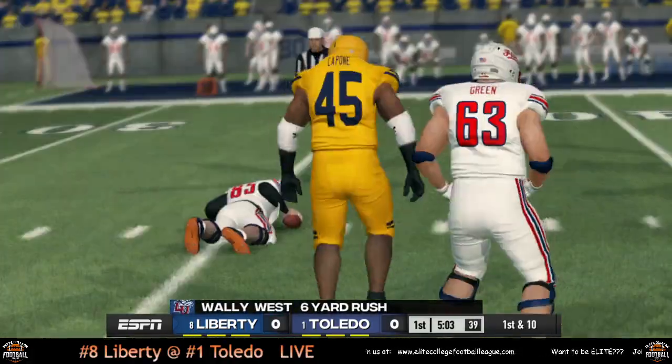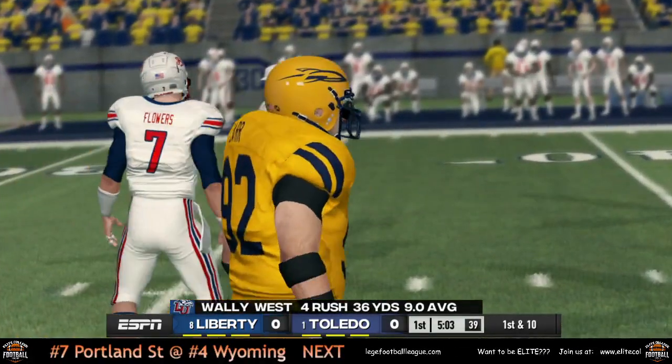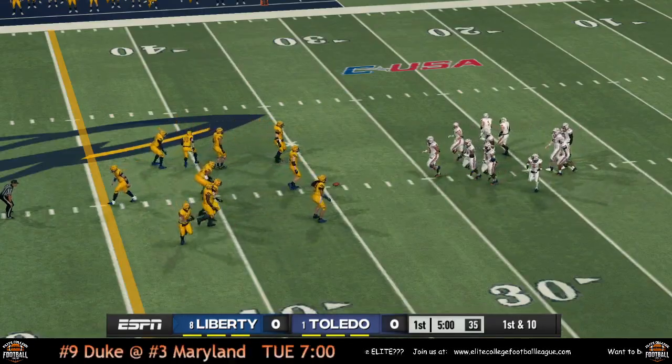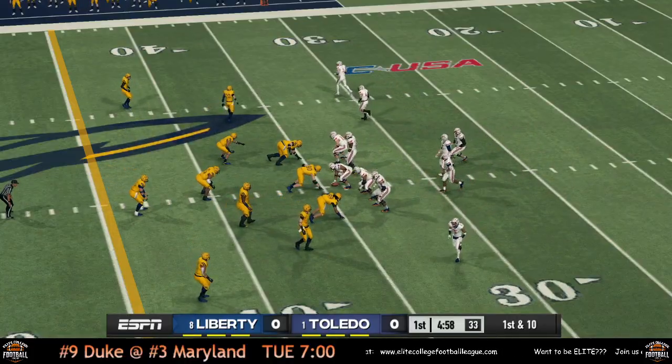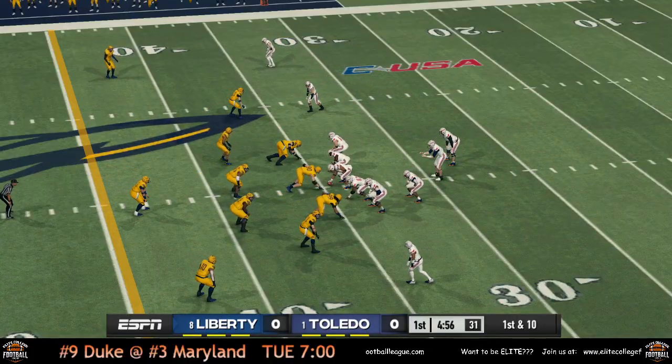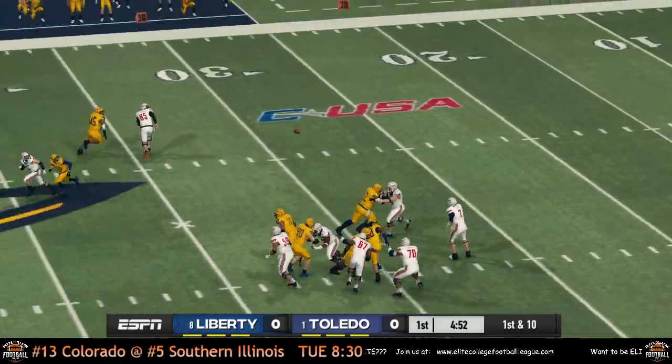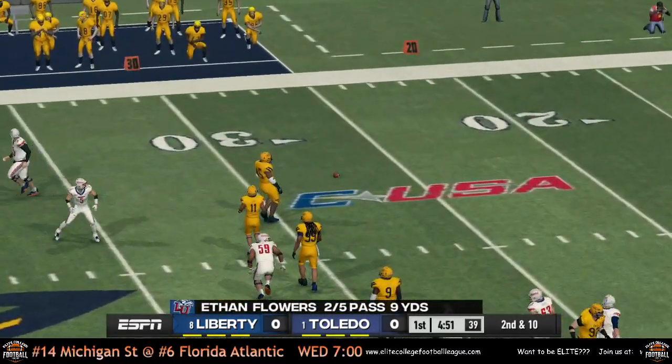Nice run up the middle. From their own 34-yard line, it's first down. Throws to the tailback, incomplete.